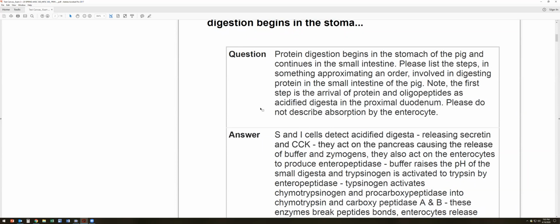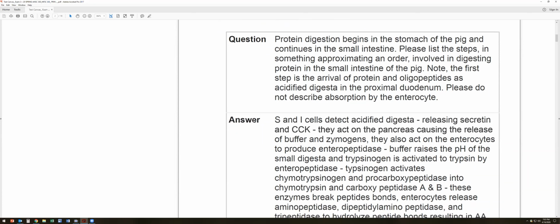And what you're really supposed to do basically is start with the S and I cells, detecting acidified digesta. You guys should have written in complete sentences. This answer is just for me to remember what I intended you guys to write. So I wanted complete sentences that made sense, or you could kind of make a list. The list would be good too, like if you had numbers. So either way was fine, but you kind of had to pick a way and stick to it. They act on the pancreas, causing the release of buffer and zymogens. They also act on the enterocytes to produce enteropeptidase.